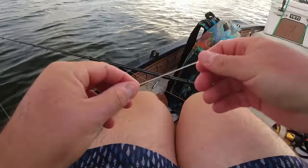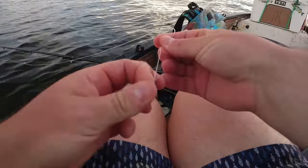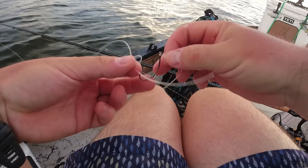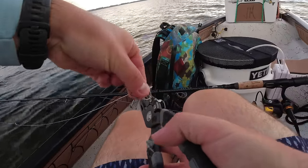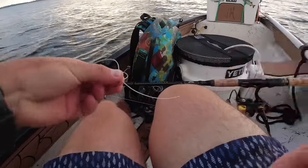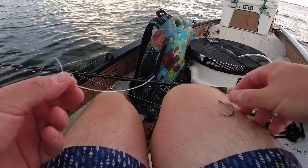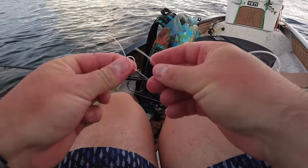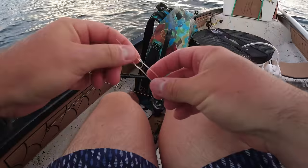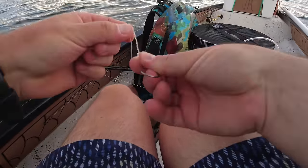All right, tying up a new leader here, a new hook. I don't say that too often. I don't have hooks bend out too often, but we are gonna throw on another one of these 6-0s. I like this size because of the size mullet I'm using. Now, if you remember a few videos back, I complained I wasn't using hooks big enough and I was using a 6-0. That is because back then I was using a lot bigger mullet. Today's baits are probably 4 to 5 inches. So a 6-0 should be just right. I'm gonna tie this guy up with a loop knot.